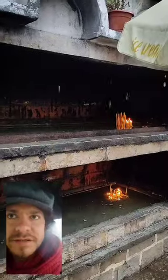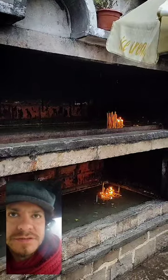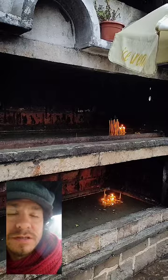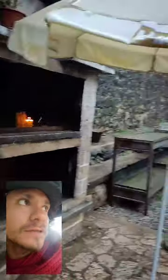You can see here that you have this space for the candles because it's an Orthodox church. And as far as I know, on top is for the living and under is for the dead. It's kind of an old church, it has some very old frescoes.